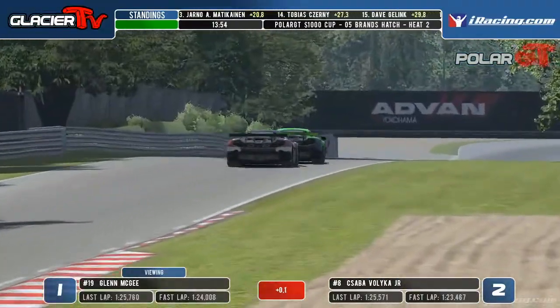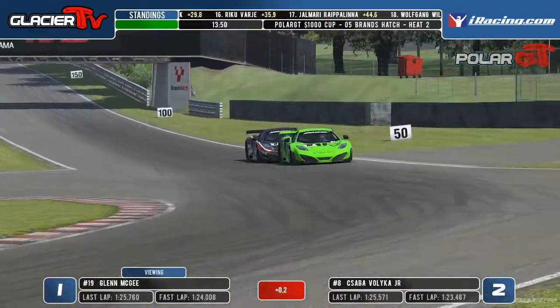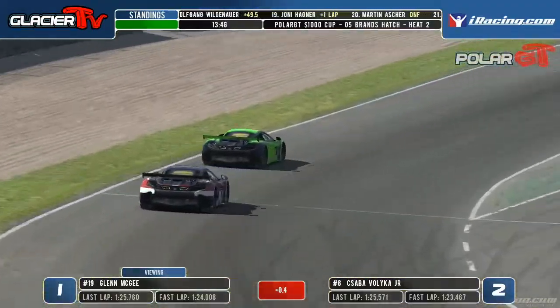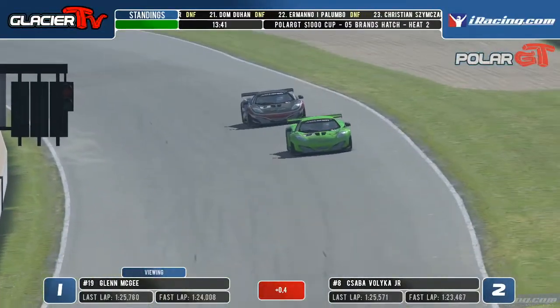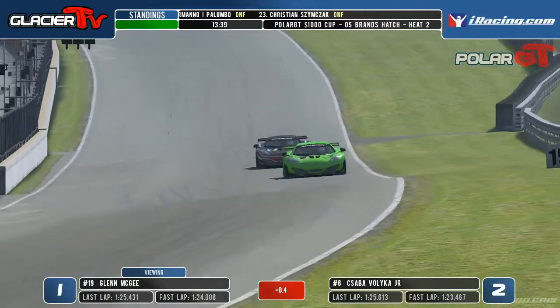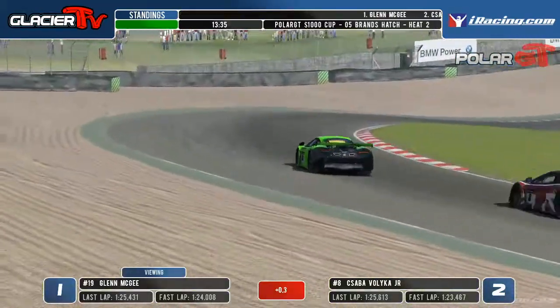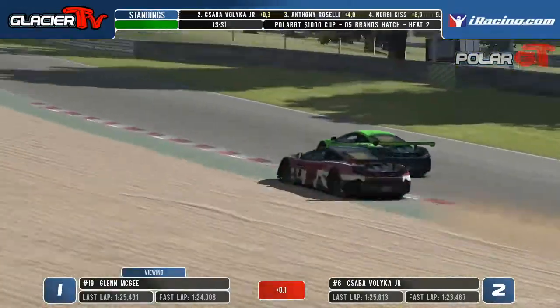Volker Jr. gets a much better run this time, however, out of Sterling's. He's now going to try looking down to the inside. Almost a little bit of contact there as it came to the dark curve. Very close race between these two drivers. Don't let it end in tears, boys. And now they'll complete lap number 15, 13 and a half minutes left on the clock. And this is the second of today's heat in Polar GT. This time, Volker Jr. has got a much better run. Awesome. Surely he can go down the inside.